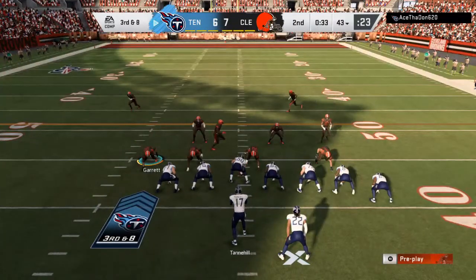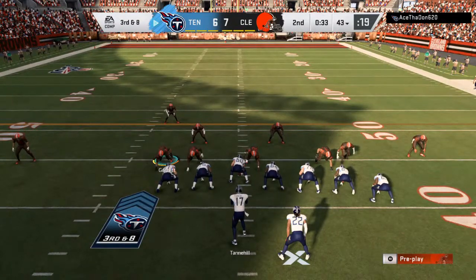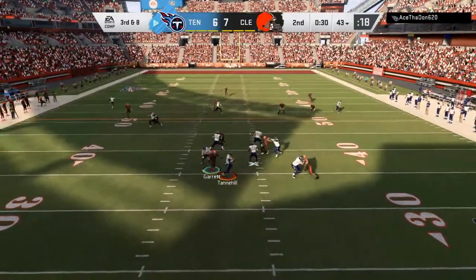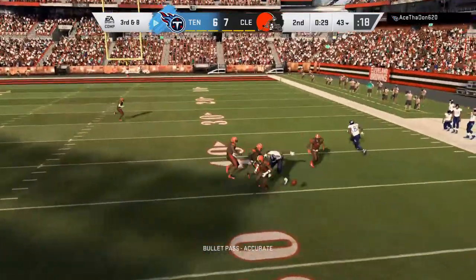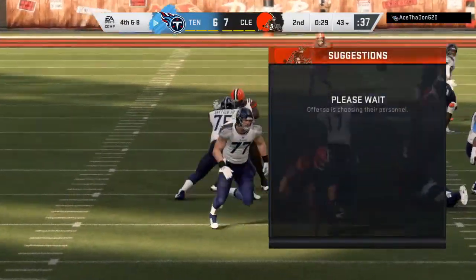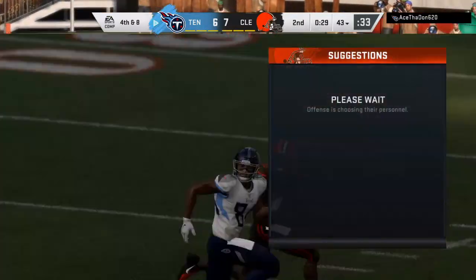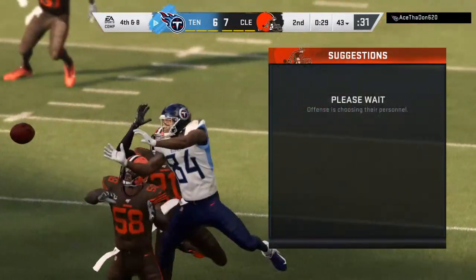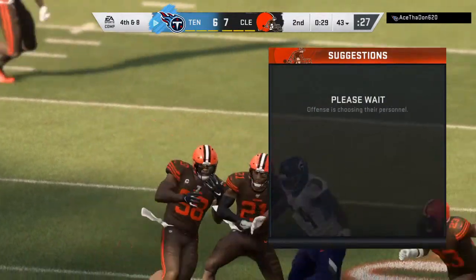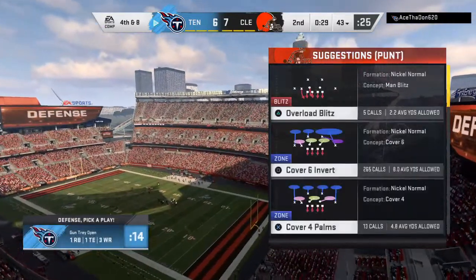change things. So the failure to connect on second down leaves them staring up at a 3rd and 8. A shotgun snap for Tannehill. And that is incomplete. More problems here on 3rd down. They've converted only once so far in this first half. And you know as well as I do in this league, if you don't win on 3rd down, it makes it hard to win a ball game because then you're relying on your defense, you're relying on your special teams. You've got to get it done with your offensive unit.